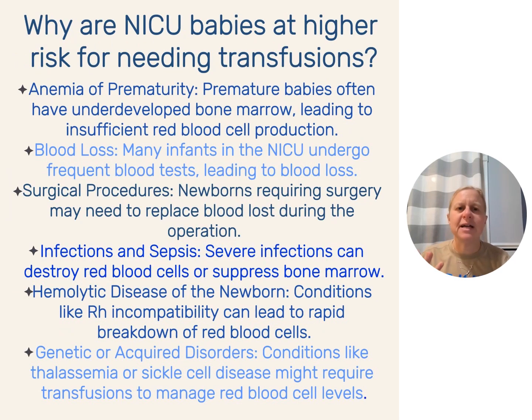But why are these babies at higher risk for needing a transfusion? So anemia of prematurity, this is just like everything else. I love to just say this: if the baby's premature, every organ is premature. We are asking the organs to do things out of order. It's so interesting to think about that.